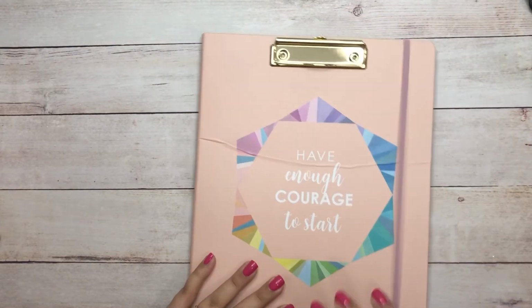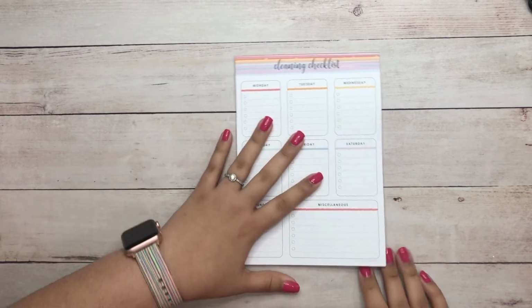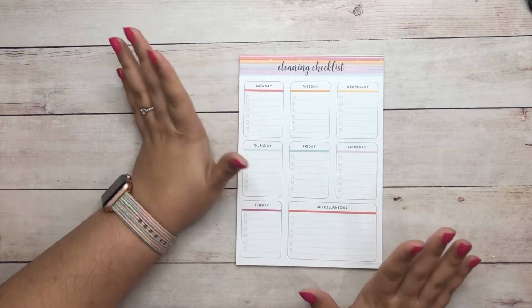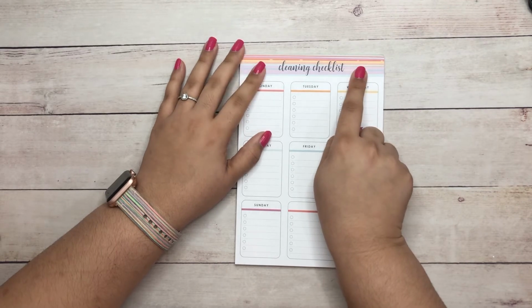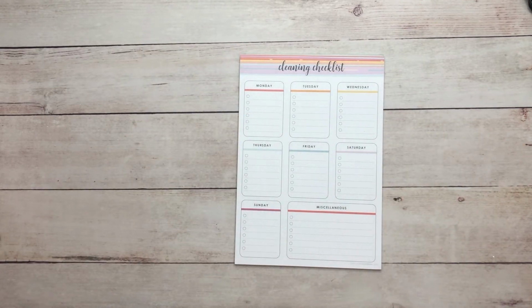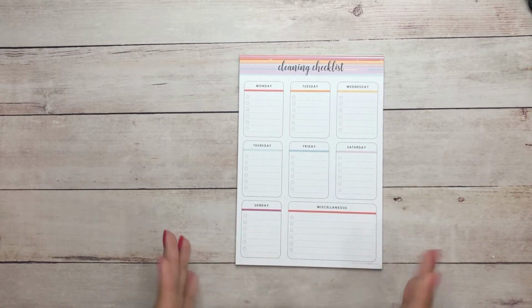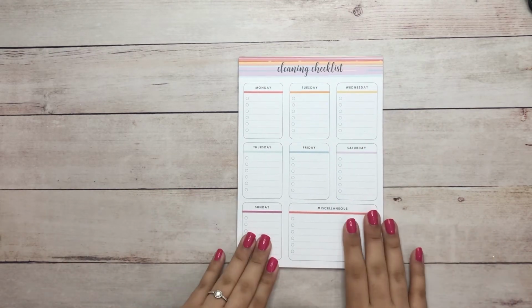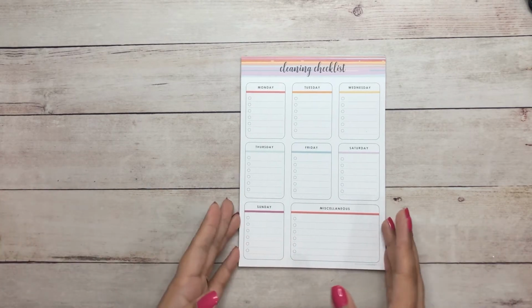So that's that. Then I went ahead and grabbed this checklist, which I've been eyeing for a while, and I really wanted to have it, so I grabbed it. I know that you could customize and change what it says on the top, but I just needed this essentially for cleaning or for setting chores for my kids, and I just thought cleaning checklist would be the best thing to write on it. But you're going to see that it's also included in another box that I got. So now I'm going to have two of these.